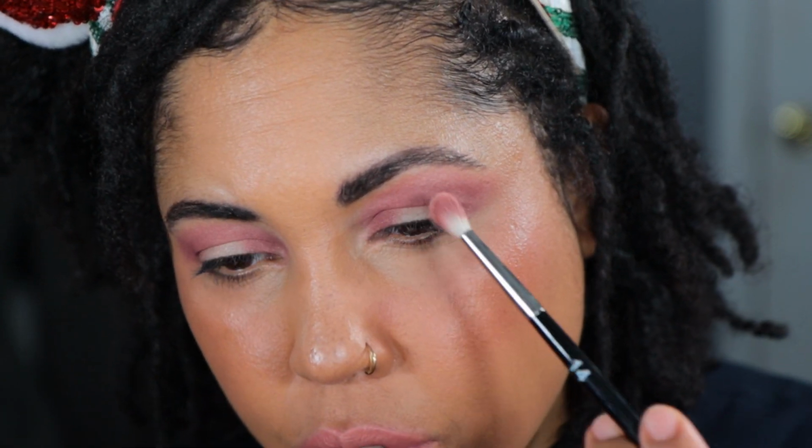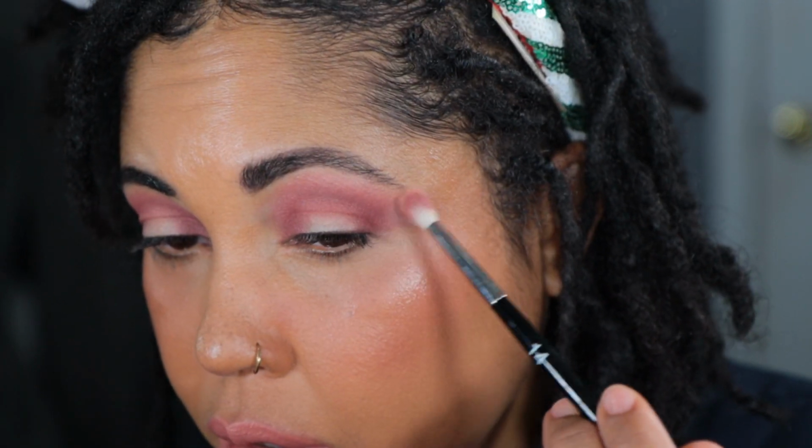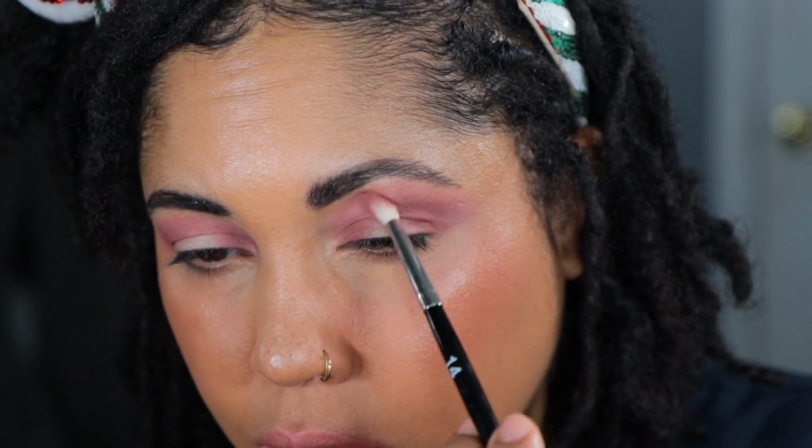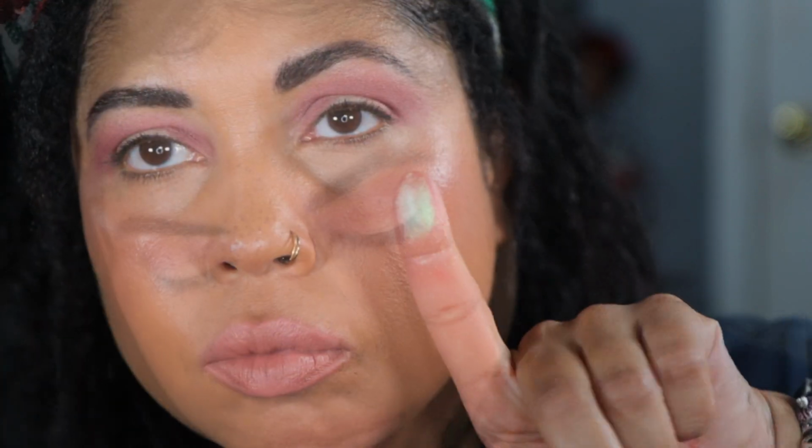Going back into Cocoon, just going on the edges. Okay, so now I'm trying to choose a shimmer. I kind of want to save this duochrome shade to go with the green because I think that's going to look good. It's going to be kind of monochromatic. What about this one? That looks good. This is going to be monochromatic too.